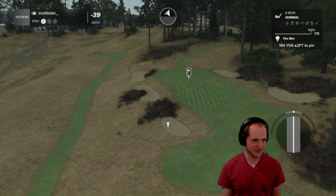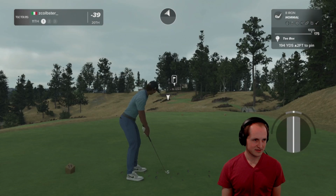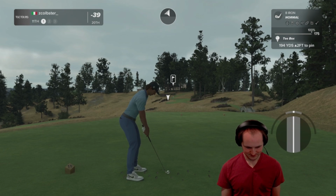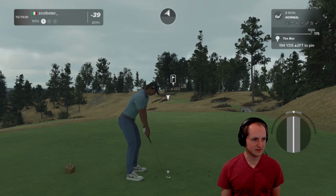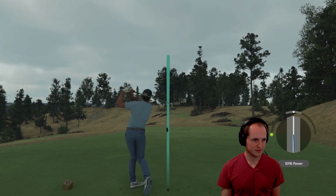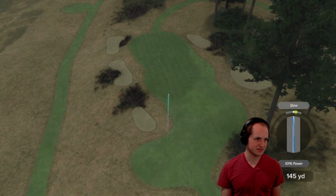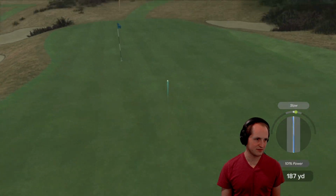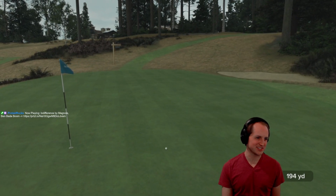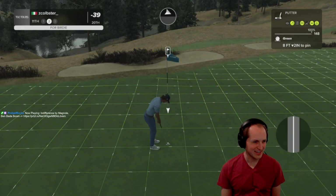A little 8-iron out here. How are we feeling about this? Pretty good. Little slow, but this ridge does ride right to left, so if it gets left enough... Wow, we actually got it right above the ridge. Perfectly dialed up for distance.